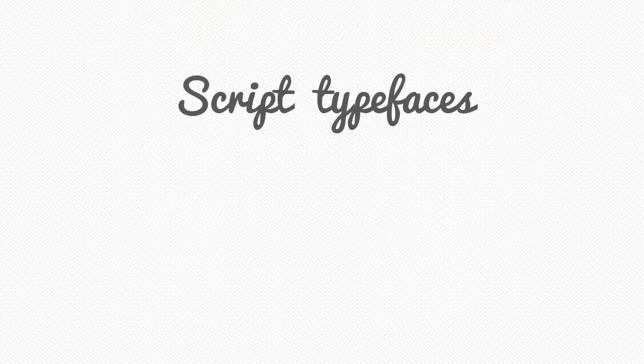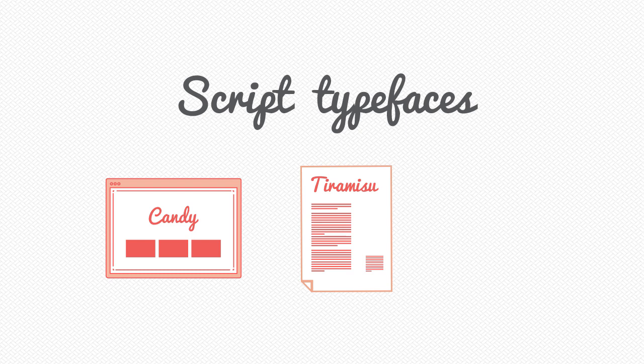And finally, script typefaces are exactly what they sound like. They create a fancy handwritten effect with lots of swoops, loops, and curls. You'll see them on logos, large headlines, and on little details that create a nice handmade touch.